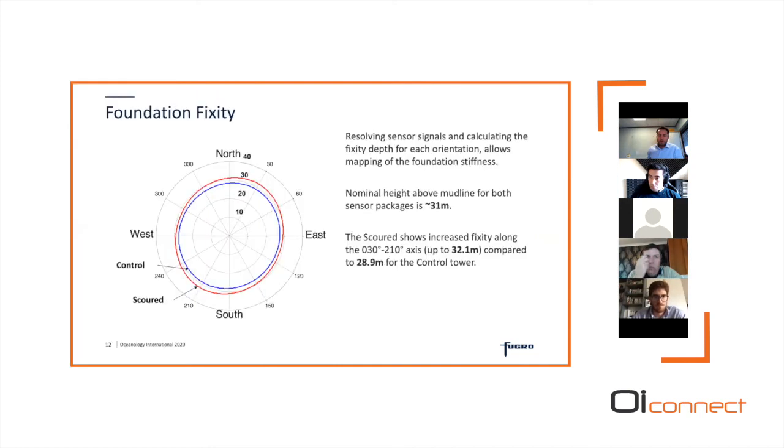And in this one, you can see the foundation fixity along all polar axes all around the turbine. And you can see that, as I mentioned, the sensor packages from the scoured turbine experience a fixity depth along the 30 to 200 degrees axis much lower, at about 28.9 for the control tower, and in turn this causes reduced lifetime.